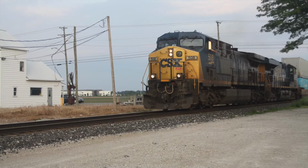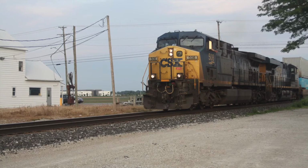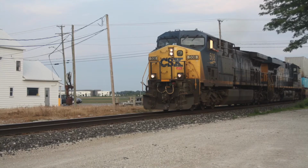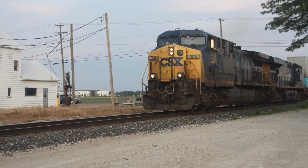Now that Q147 has passed us, let's take an in-depth look at the lead locomotive, CSX 508, a GE AC4400CW which was built in 2001 for CSX. And as you can see in 2020, it still wears its as-delivered YN2 paint scheme.